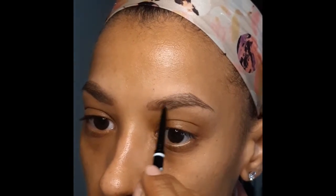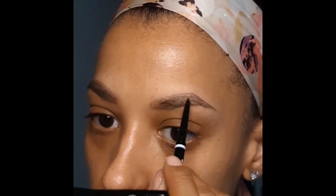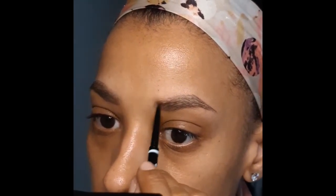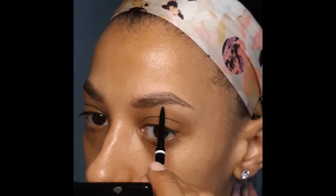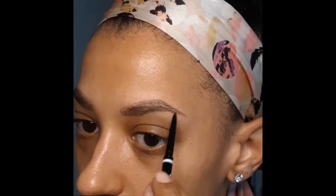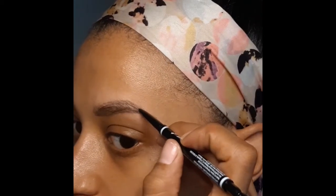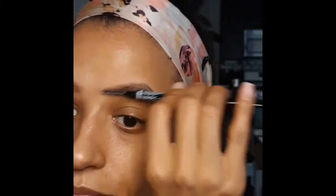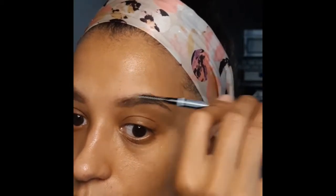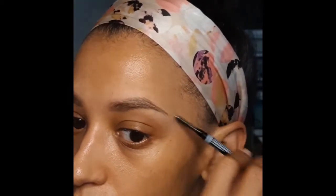Now I'm just filling them in a little bit with the pencil, putting a little bit of pressure, not too much, because the more pressure you put, the more product will come out. I'm just pushing the hairs with the pencil. All right, and then take the spoolie and rough them up a little bit. Get it to look more how I want.